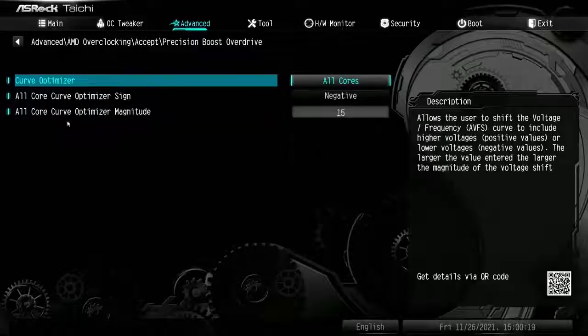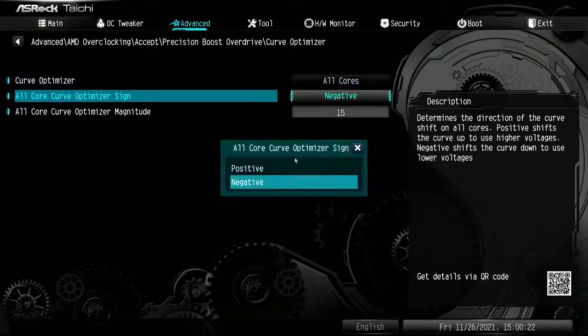So the first step is going down to the curve optimizer and setting it to negative 15. Now your mileage may vary in this case, and that's important to take note of. You could need to go all the way to negative 20, and that would be considered good, or you're having issues with different cores and you need to go down to 10 or 5. And that's pretty much what's going to happen. Essentially, if you're unstable, you're going to go lower, right?